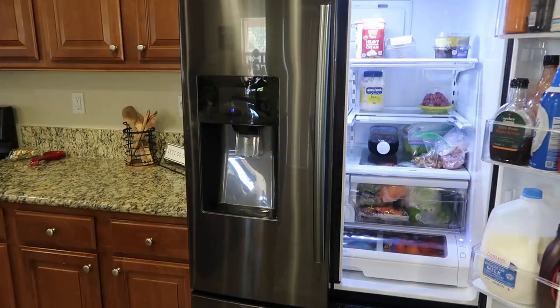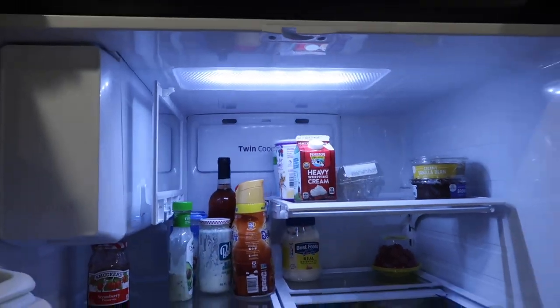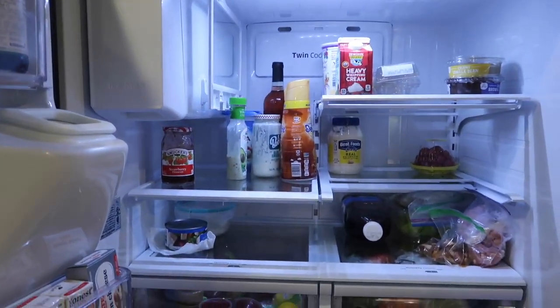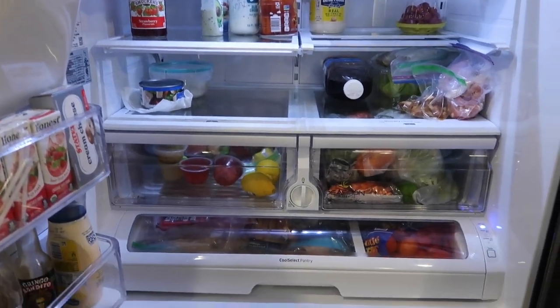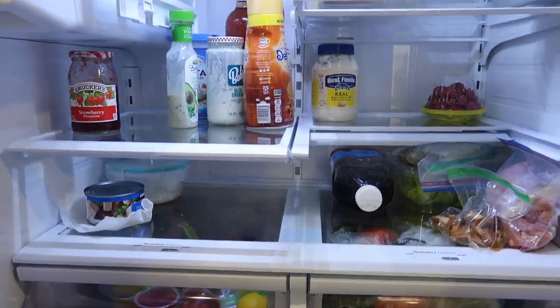Gosh, now it's sounding like I have so much to do next time I come in here and deep clean my kitchen. But there is my nice, tidy, and clean refrigerator.